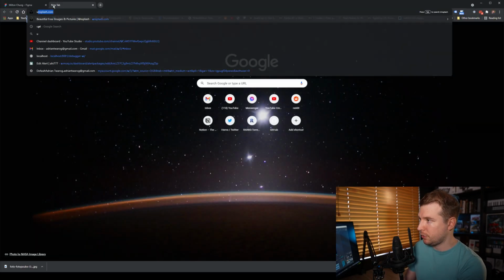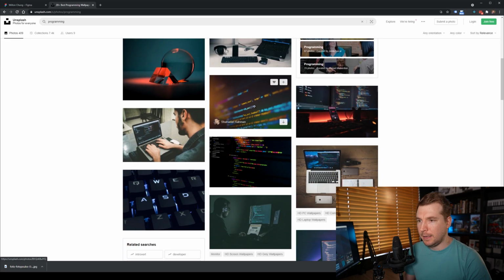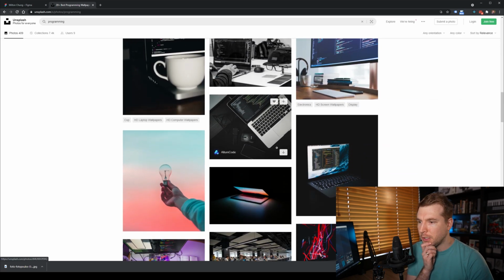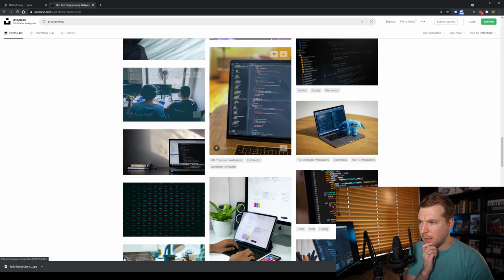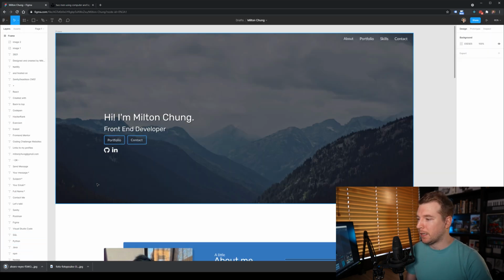Let's head over to Unsplash and we'll select maybe programming as an image. And here we've got a few different good examples. In this case, I might pick something with a bit of programming font that we can also darken out later in the future. So maybe in this case, something like this one here, which is a good idea. Maybe this could be something of maybe the person working in the background.